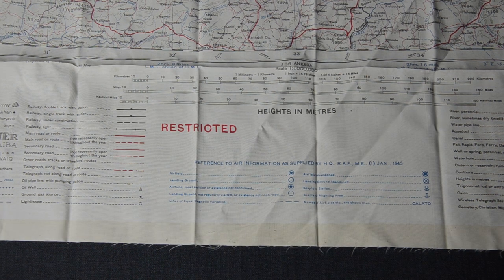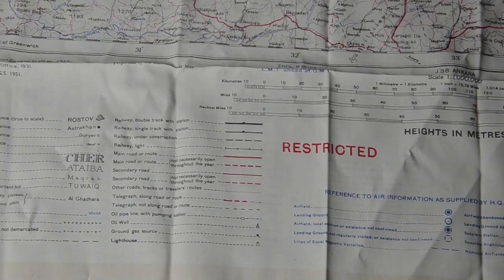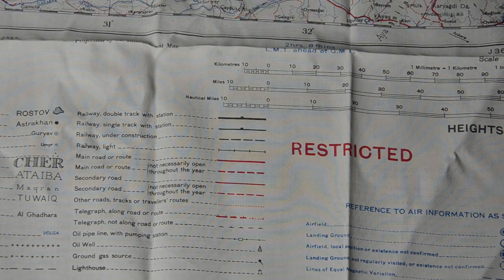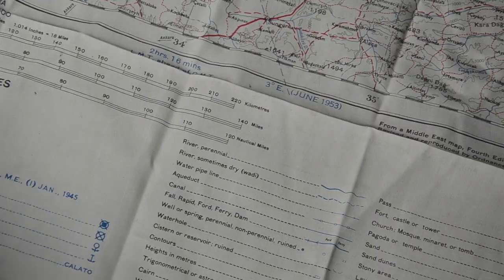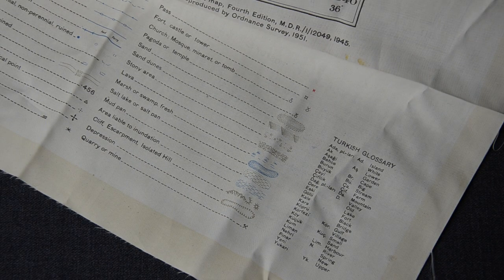The map also includes details that would be crucial for military personnel that try to escape, like ground characteristics and city details such as telegraph lines, lighthouses, railways, and so on. It even has a small glossary so that it is easier to comprehend different city names, village names, and so on.